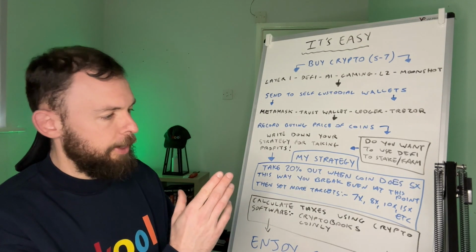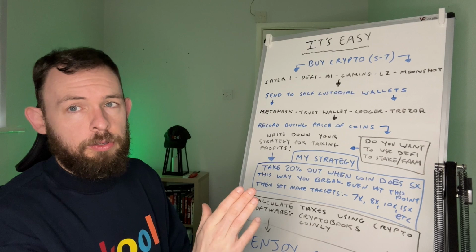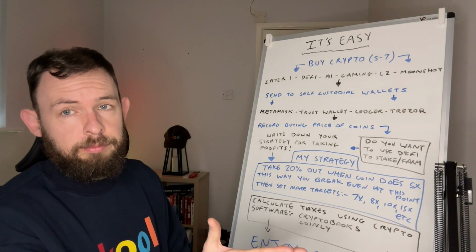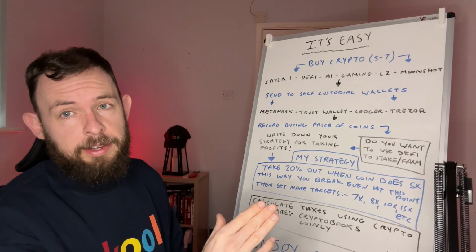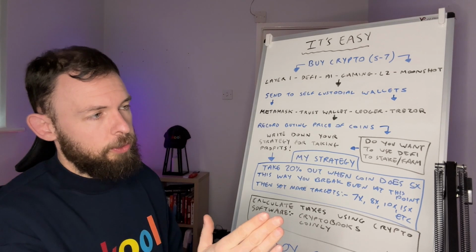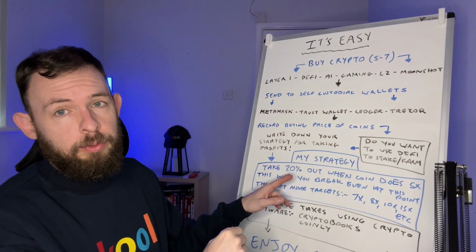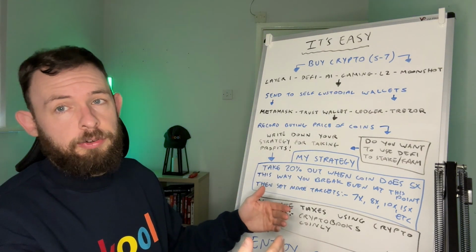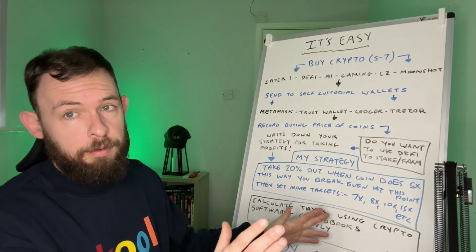So what do I mean by that? Let's say, for example, you bought $1,000 of a coin and the coin is priced at $1, just to make it simple. That coin then does a 5x and is now worth $5 and you've got $5,000. You take 20% out of that, which is $1,000. You're basically getting your initial principal back. Then anything past that is profit.